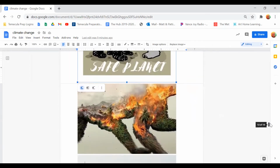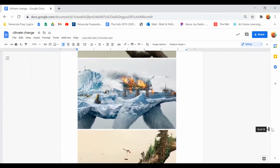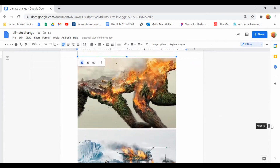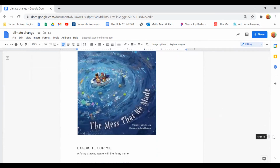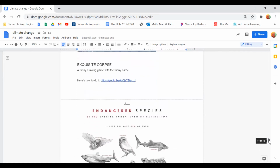Safe planet. And then these were really interesting images. You see the polar bear and what they're doing to his environment. Is that a sloth maybe? Oh, I love sloths. And is that maybe a wolf, I'm not sure. I wanted to share with you, I saw there was a book written. You could be an author. You could maybe write a book one day.